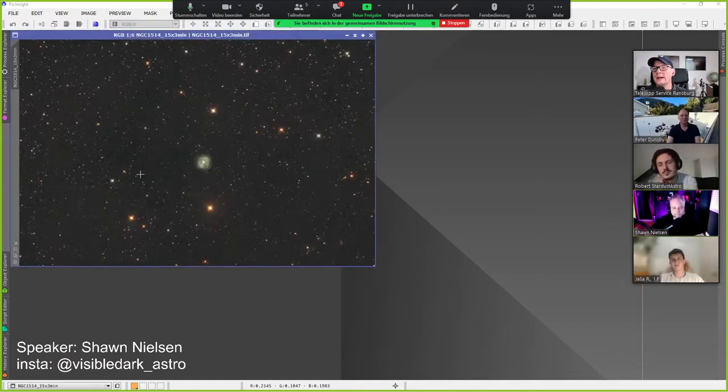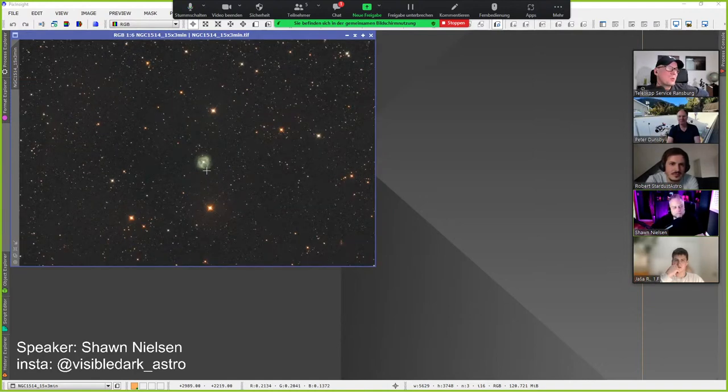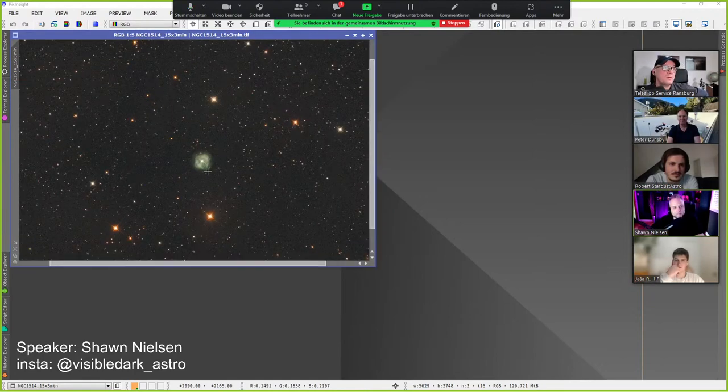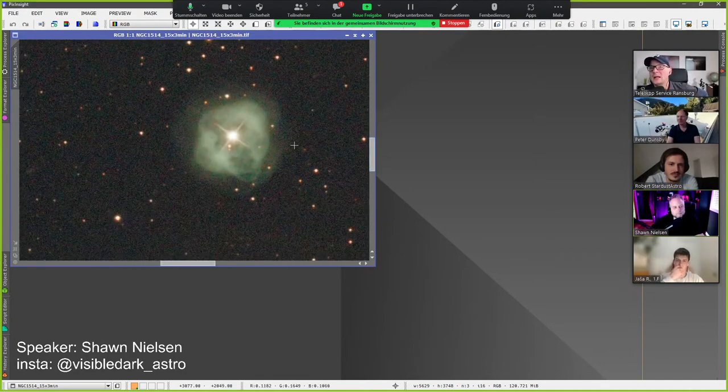For example, this was also on my list that I just wanted to check out. Nice. That is the full frame sensor. So not really a good decision, of course, because the target is so small. This is NGC 1514, and this is 12 times 3 minutes, and this is even more noisy, but also a good start.